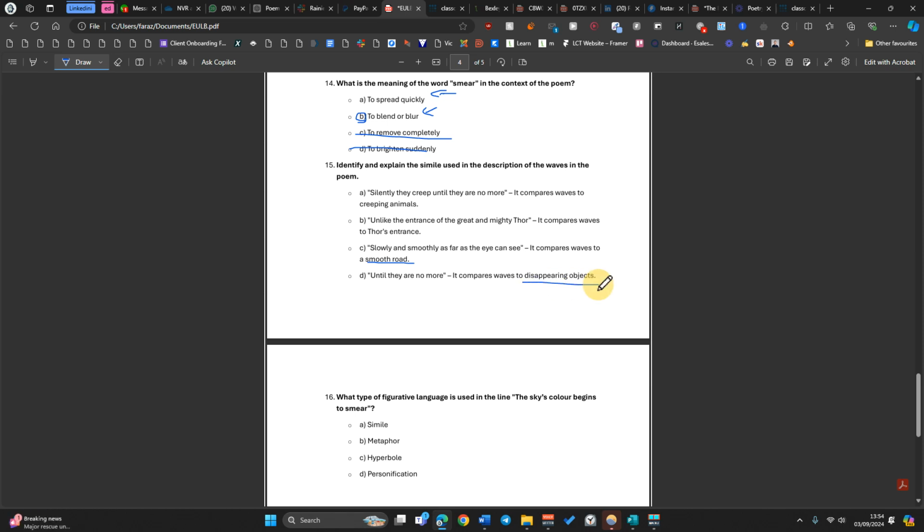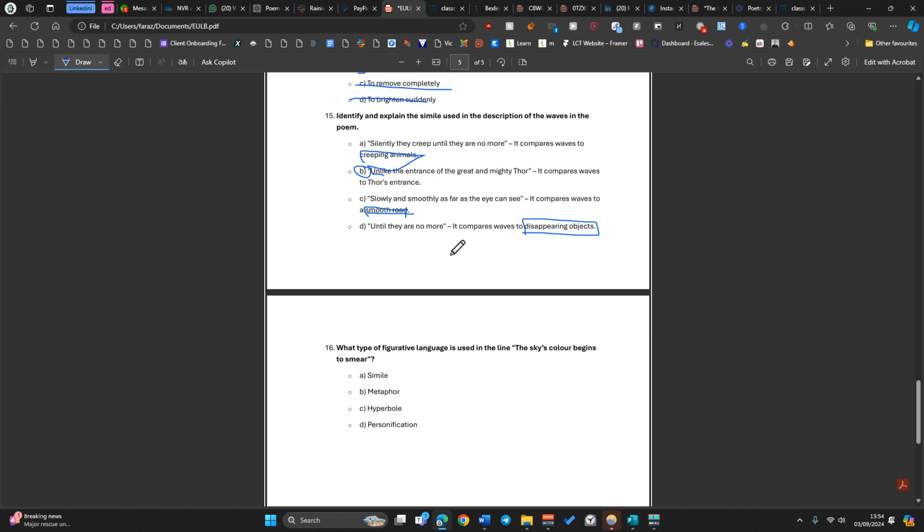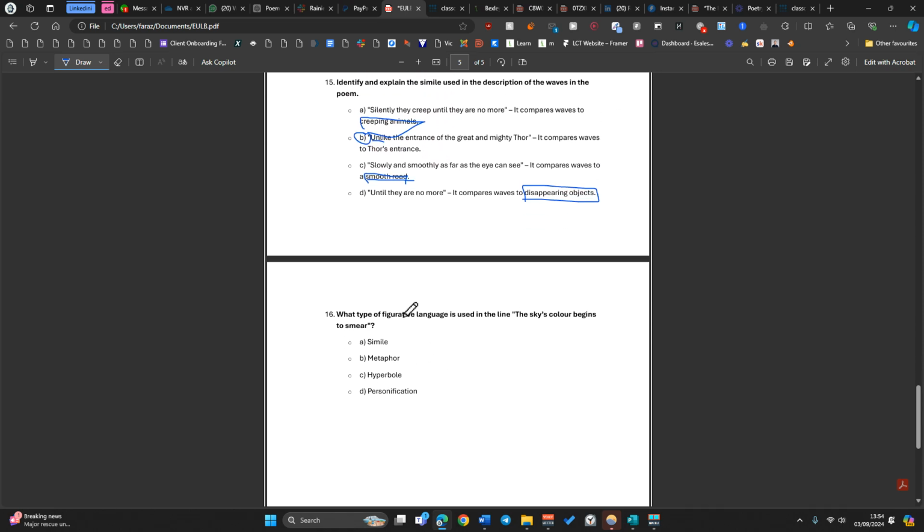So again, you can see none of these are actually mentioned, right? Disappearing objects, smooth road, or creeping animals, these aren't actually mentioned. So these aren't actually similes, although they could have been made into similes. Only B is a simile because it actually does compare it to the entrance of mighty Thor, right? Even though it says unlike, it's still a comparison, which makes it a simile.